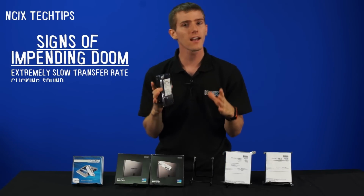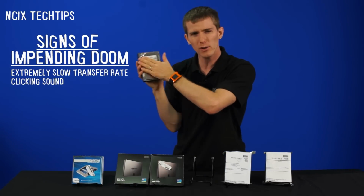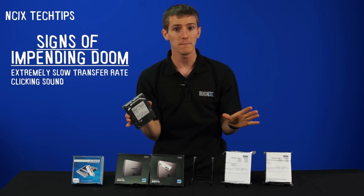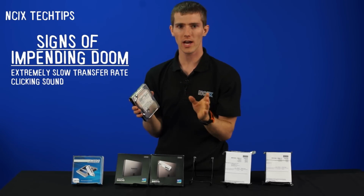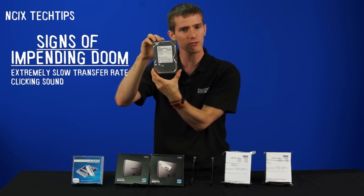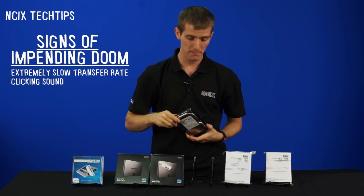Next up is any kind of odd noises. Now the sound of a read head moving back and forth, that tick, tick, tick, that's okay. But if you hear any other kinds of clicking sounds, or if it's making sounds when it's sitting idle and not actually doing anything, that could be a big problem.